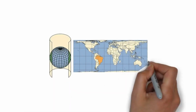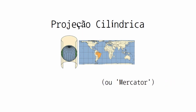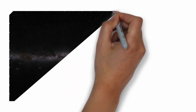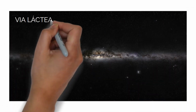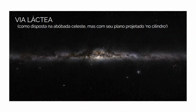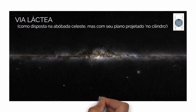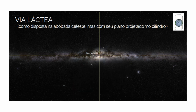The Milky Way is distributed throughout the entire 360 degrees of the celestial dome, but for a representation of a spherical surface on a plane, some type of projection is used. What is shown here is the Milky Way projected onto a cylinder, making it easier to show how the Milky Way is seen in the night sky. Almost the entire night sky is in the photo. Here, the center of the galaxy is shown, located in the constellation Sagittarius.